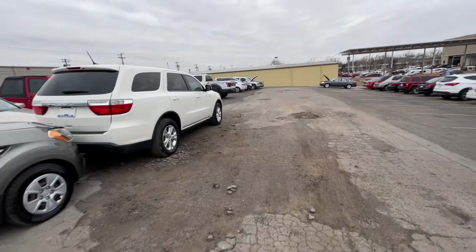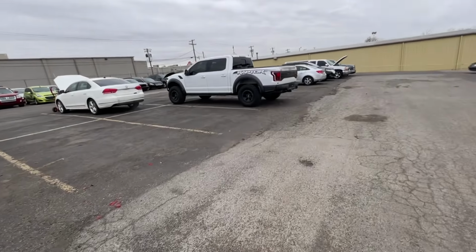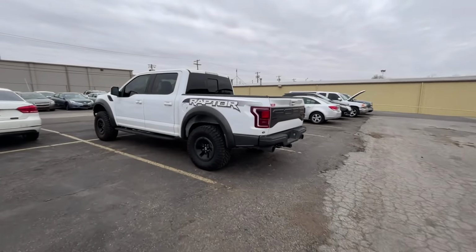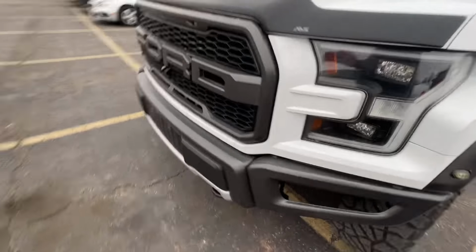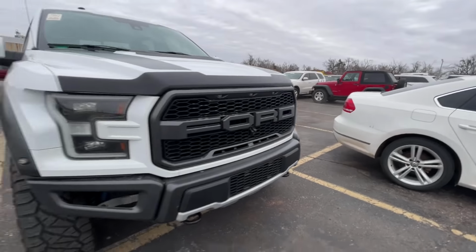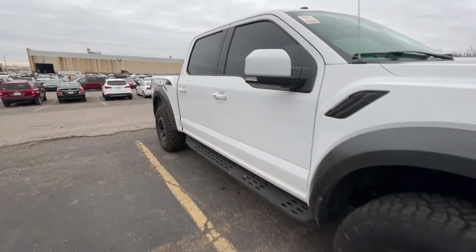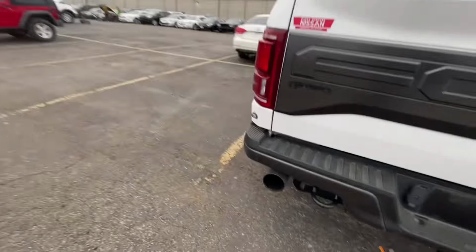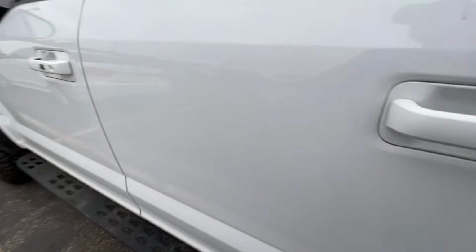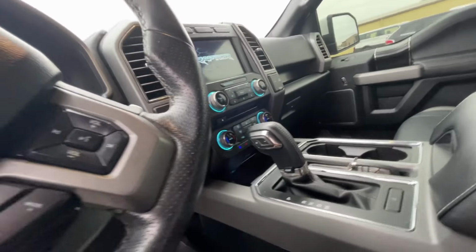That one is smoking. All right, this one is an F-150 Raptor. It's got a custom exhaust. Looks pretty clean. Looks good around the front. I don't see any damage on it. I guess I gotta start it and see what she's working with. More than likely, if a dealer sent it here, it's got a ton of miles. I'm guessing it's gotta have a ton of miles. 60,000, it doesn't have a ton of miles though. Huh. All right, let's see if she starts.